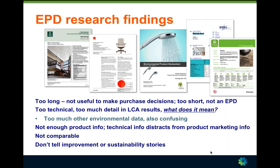But because it's a technical program, there's rarely very much useful product information, and certainly not much product marketing information about how that manufacturer's products are being received or used. They're obviously not comparable. That's a big problem with EPDs. And they don't tell improvement or sustainability stories for the most part. And they're actually not required to tell improvement or sustainability stories. The only requirement of a Type 3 environmental declaration is to report environmental impacts using LCA results.